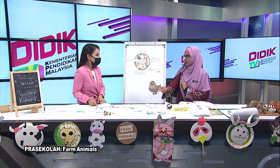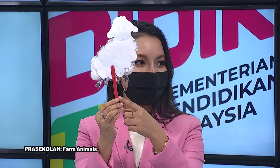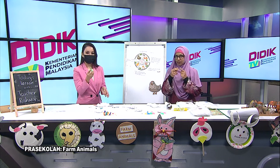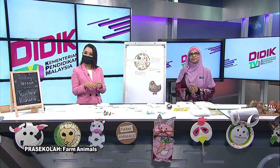The last part is our craft, the craft that we have created using unused or recycled materials. They are templates of the sheep, bubble wrap, cotton ball, and also this one is the stick holder. But you must remember to use your scissors also. Make sure the scissors are not so sharp, because you might get a cut. Kids, be very careful when you use scissors, and make sure your parents are around when you are cutting. Okay, kids?